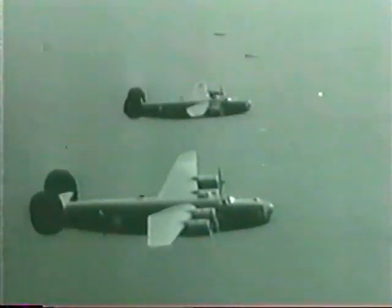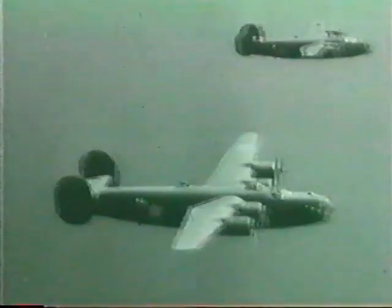These continued for the remainder of 1942, with the B-17 being joined in October by another heavy bomber type, the B-24 Liberator. The first American strike against Germany took place on the 27th of January 1943, when the port of Wilhelmshaven was attacked.